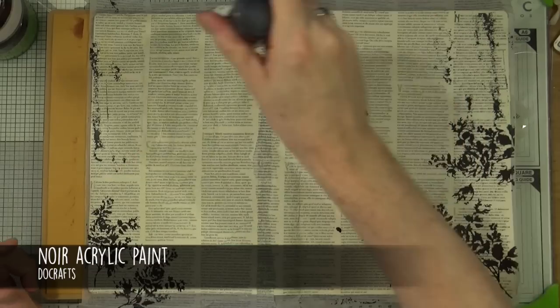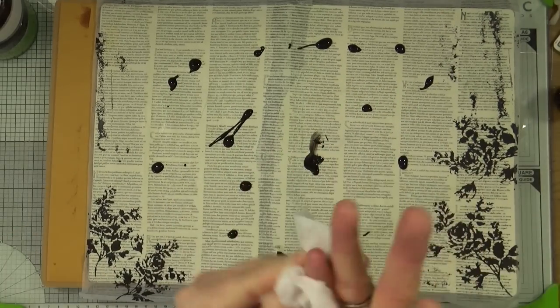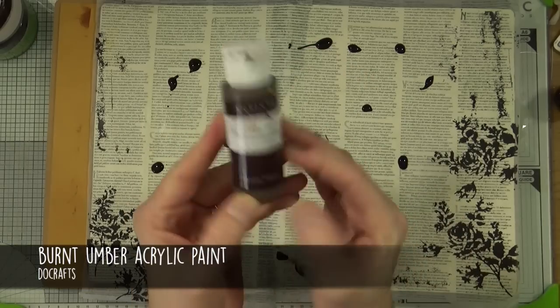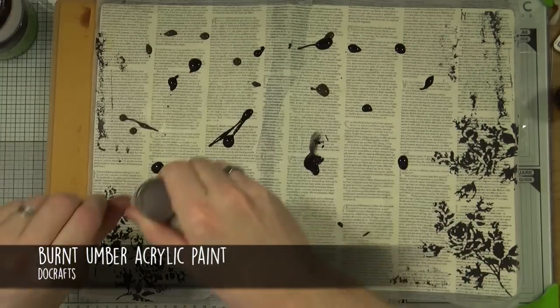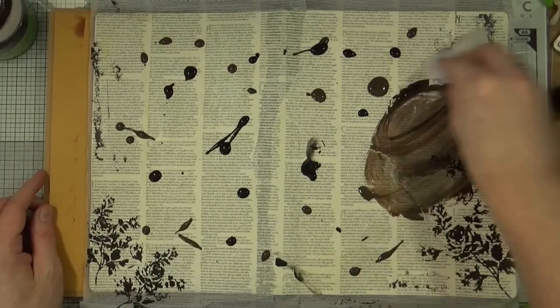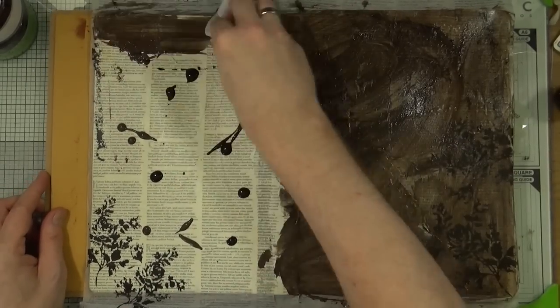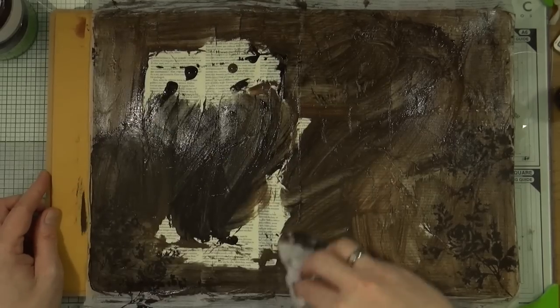So now that the glue is all dry, I'm going to completely cover the double page spread with a mixture of black and brown paint. So I've used black and burnt umber acrylic paint, and I'm going to blend those together with a baby wipe. And yes, I know it's going to look completely horrible until I've actually finished it.